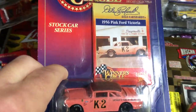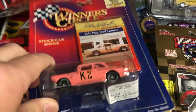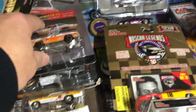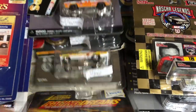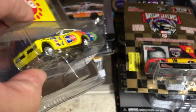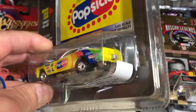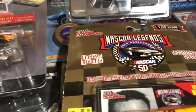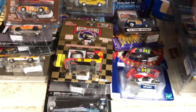There's Dale Earnhardt's K2. Pink Ford Victoria. That's pretty neat. Cale Yarborough. There we go. It's a nice looking one. Popsicle. This guy's always bringing it every week. He's got new stuff here. We just don't get here as often as we'd like to, so it's kind of cool to walk in here and see what he's put in.